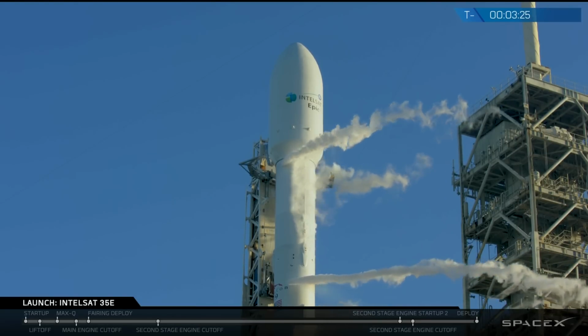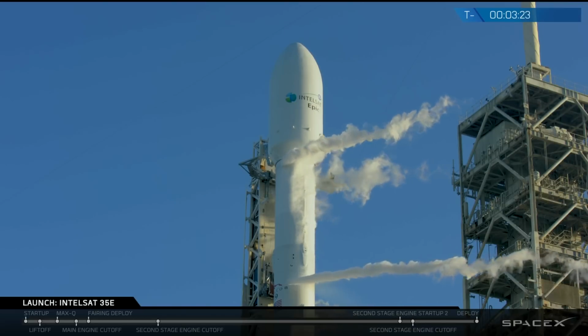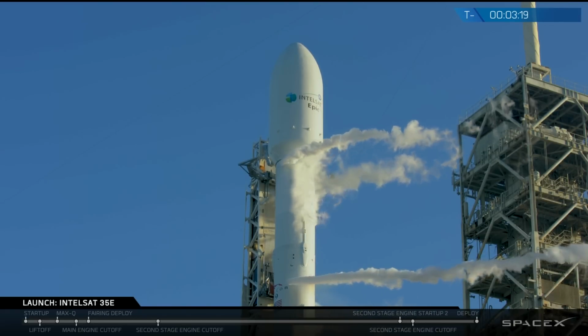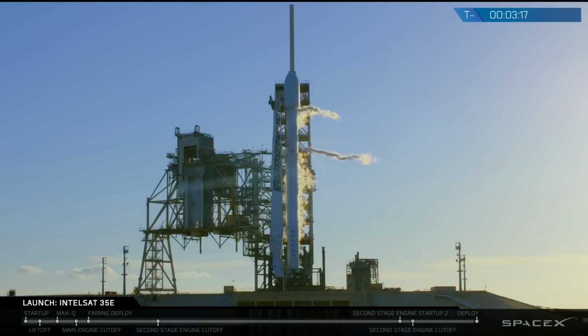So we're going to listen with the rest of you in the last 3.5 minutes as we count down Falcon 9 carrying Intelsat 35e to geostationary transfer orbit.